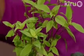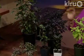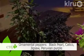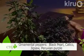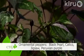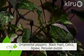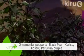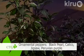But my favorite plants in the garden have to be these ornamental peppers. There's the black pearl, the calico, the jigsaw, the Peruvian purple, and all of them are just very dramatic. They have this deep purple foliage in this case, and little purple berries that are round in the black pearl, and then those berries turn red. This jigsaw has some variegation of white and pink in it too.